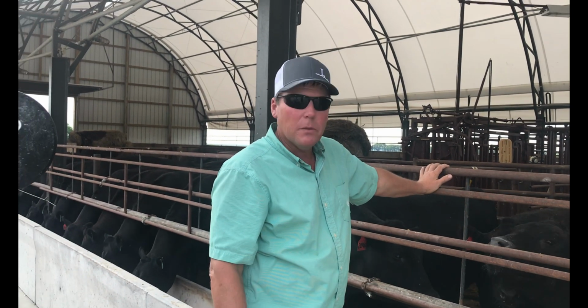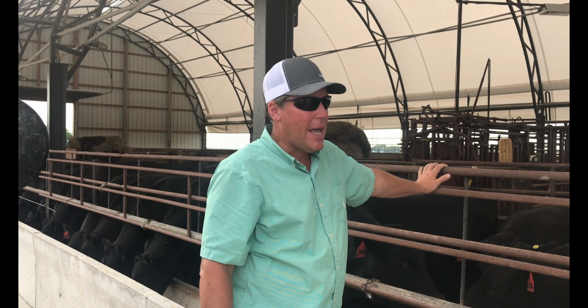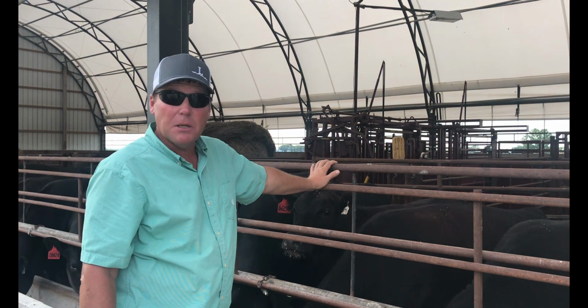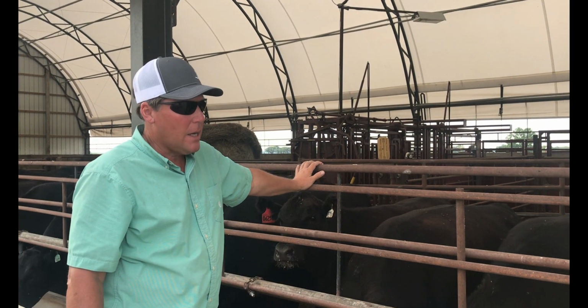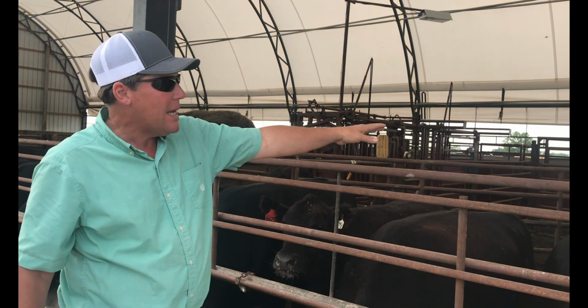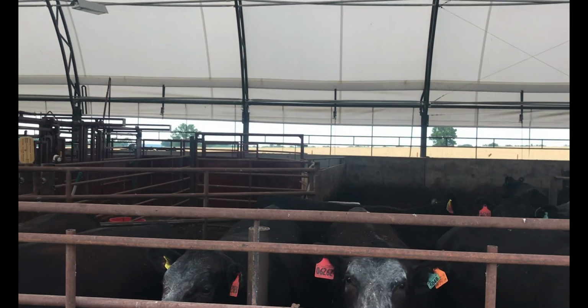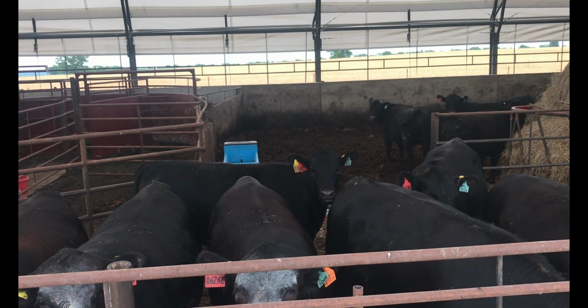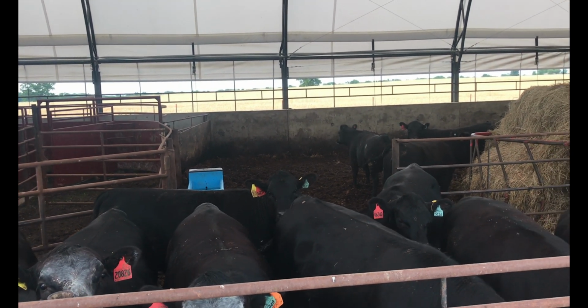This barn here was designed to hold 108 head of cattle. I never fill the barn over 80% capacity, and it's just a personal preference on my part. By running my barn that way, every animal here has a place back in their bedding area, back behind this working alley where the concrete is. Every animal can lay down all at the same time. They have room to do that.